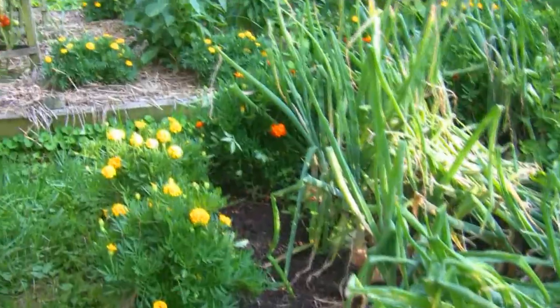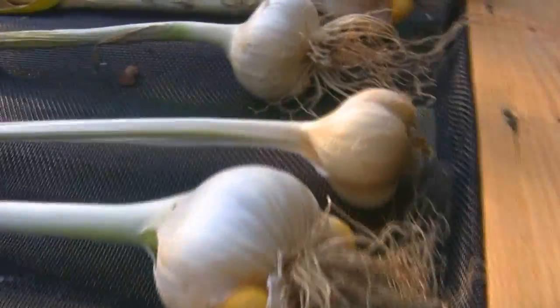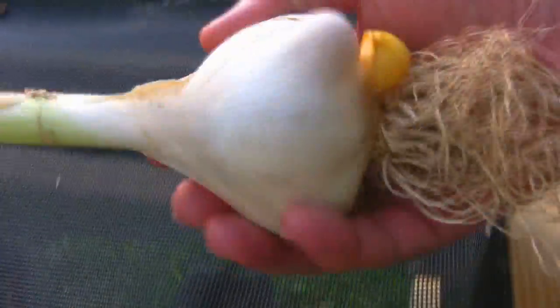Now, this is where the garlic used to be. It has been harvested, and I think I have a clip here. And as you can see, we've got a nice harvest. Some nice big elephant garlic cloves, some as big as my fist almost.